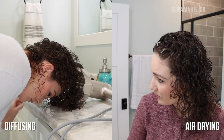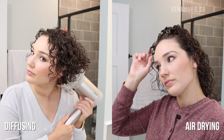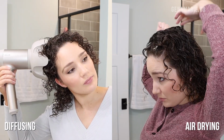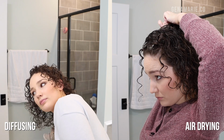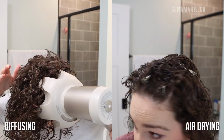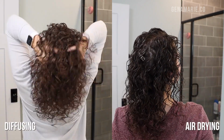For the diffusing routine, I also like to flip upright and diffuse some upright. This helps give me more curl definition, helps with root lift, and I also like to use the prongs of the diffuser to lift the roots. This gives me more volume at the roots and overall more fullness. I also diffuse upside down as well, and then here are my finished diffusing results before scrunching out the crunch.